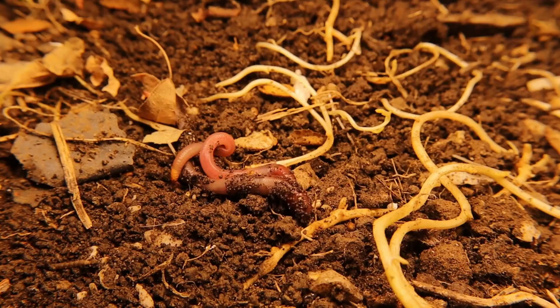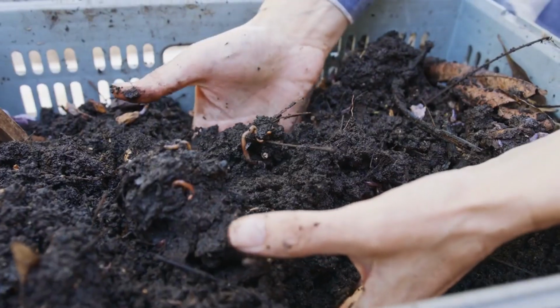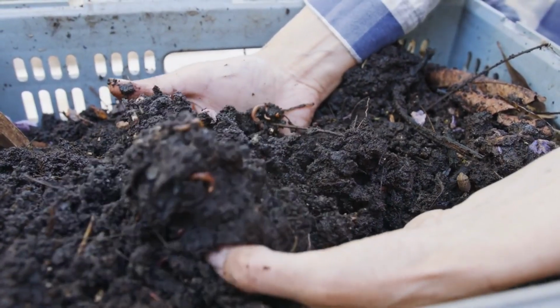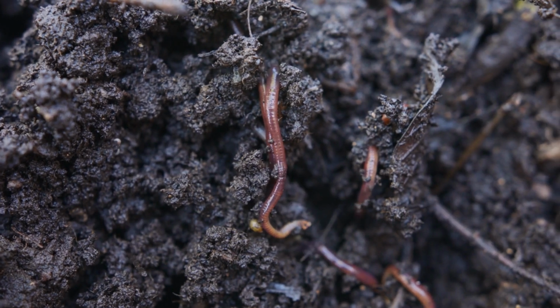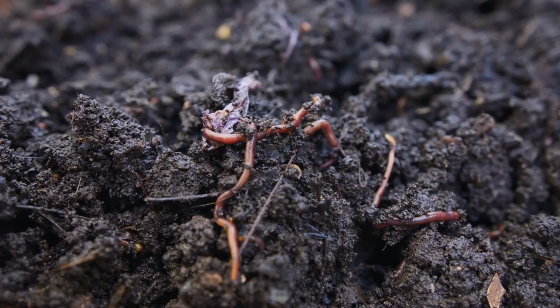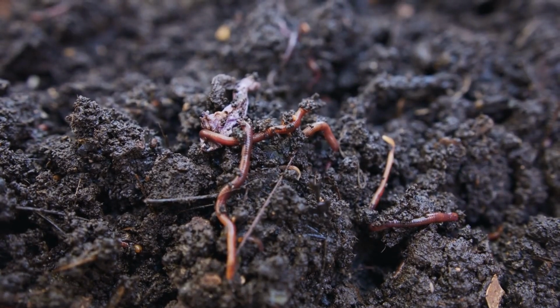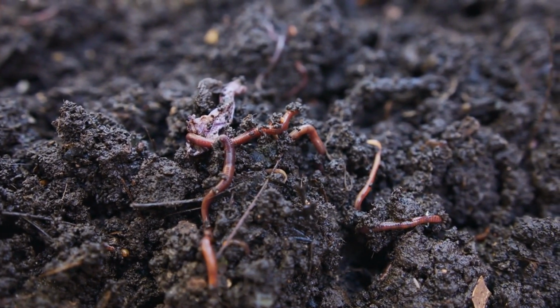1. Nutrient recycling. Earthworms are like tiny recyclers. They eat dead plants and animals, and their digestion breaks down this organic matter. Digesting, they release nutrients like nitrogen and phosphorus into the soil. These nutrients are more concentrated in the worm's waste, known as worm casts, which are beneficial for plants.